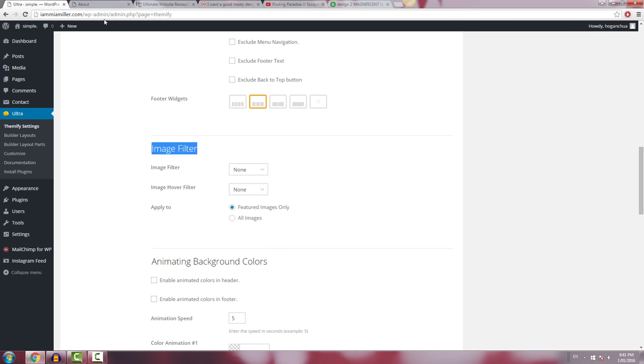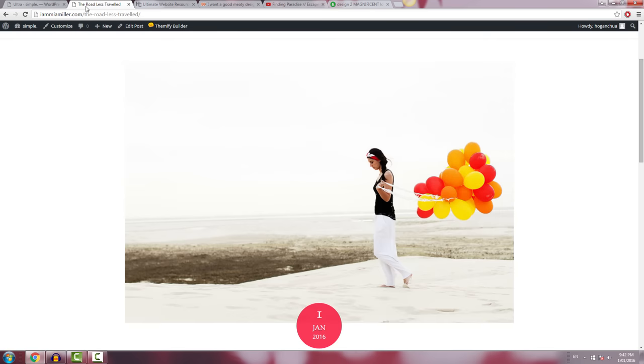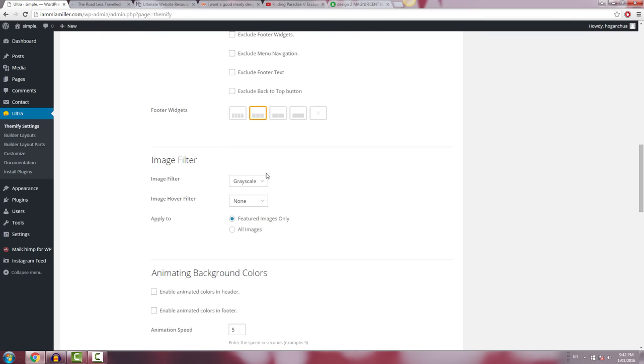So what the image filter is basically when I change it. So image filter, I'm going to change that to grayscale, and let's just save, for example. Now let's go back here and refresh this page, and I'll show you what I mean. So there you go. So it adds a filter to that image. By default, it's going to go grayscale, and when you hover over it, it's going to show the color. What I'm going to do is keep that as none, and then for the image hover filter, so when I actually hover over the image, then that's going to be a grayscale and apply to all images.